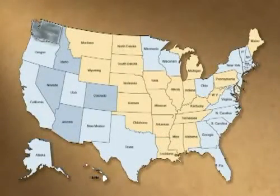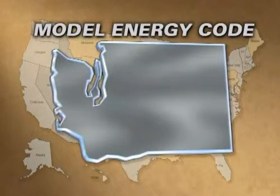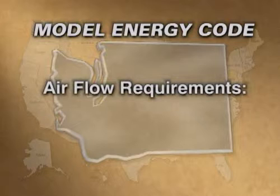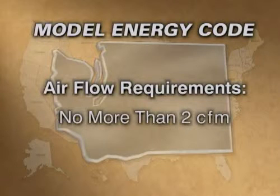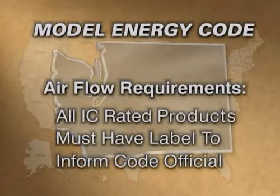The state of Washington pioneered the creation of an amendment to their Model Energy Code that required all IC-rated recessed fixtures, those designed for direct burial in insulation, to meet certain airflow requirements on all new residential construction. Specifically, this airflow was to be limited to not more than 2 cubic feet per minute. In addition, any IC-rated product was to be labeled with verbiage that informed the code official that the product had been successfully tested to meet this 2 CFM requirement.